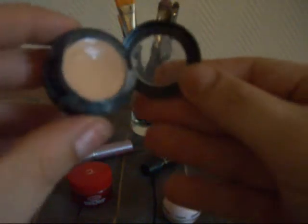You all see how hot it is here? I mean, look at this. The concealer is melting. That's how hot it is, okay? This is normally not the consistency of this. It's melted because of the heat, so that's that.